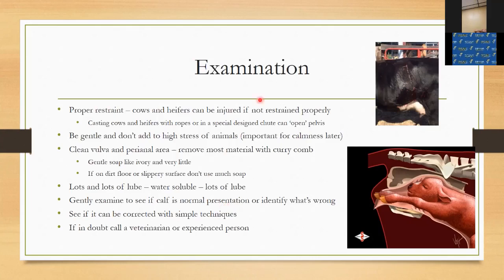The picture on the top right is that cow that I mentioned that had the twisted reproductive tract. She wasn't going to be able to deliver that calf, so I went ahead and did a C-section. And that cow bred back. She had several calves after that. So just because we have to do a C-section doesn't mean it'll be infertility.